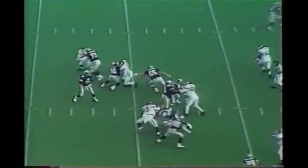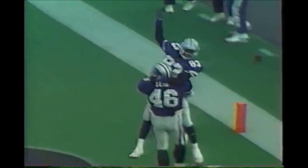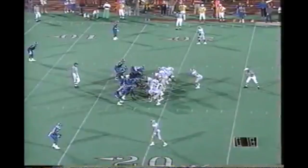K-State on 2nd and 10. Back to throw. May looking left, being rushed. Now he's gunning it long for the end zone. The pass is caught by Lockett on an acrobatic catch. Touchdown. Kevin Lockett does it again. The freshman from Tulsa, Oklahoma, out jumps Larry Bush for the football. K-State leads 13-0.